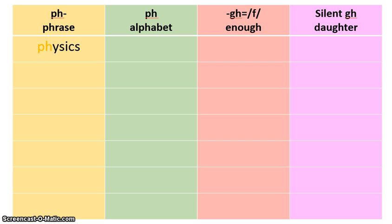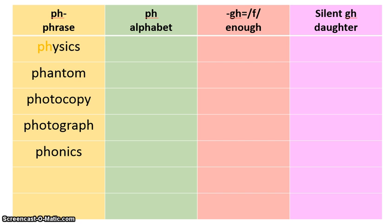Now that you've got that word down, I want you to look through all of the PH words, and I want you to find only the PH words where PH comes at the very beginning of the words. So you should find the words phantom, photocopy, photograph, and phonics. Look at all of those words. You'll notice that the PH comes at the very beginning of the word. So I want you to take your orange colored pencil and highlight all of those PH letters that make the sound.